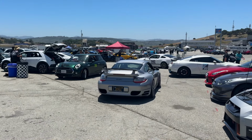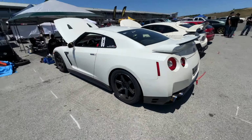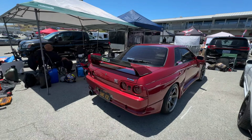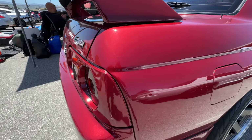So good. You guys, I'm just cheesing it over here. I'm not even playing. I can't keep a smile off my face. Just something about being at the track and being surrounded by all these cars. Love the color on this R32. Always hits different.